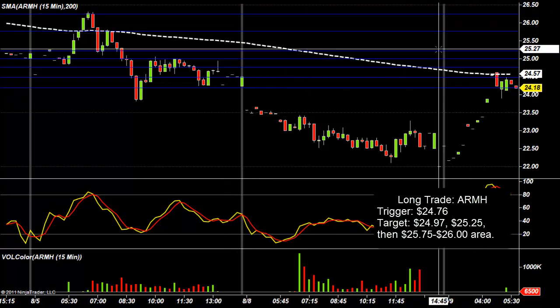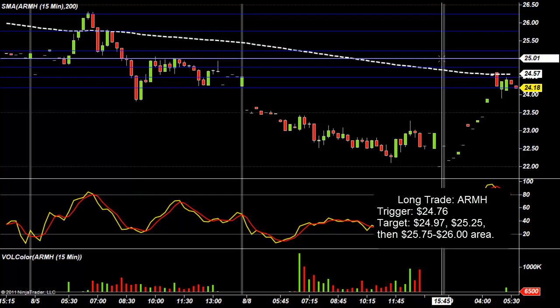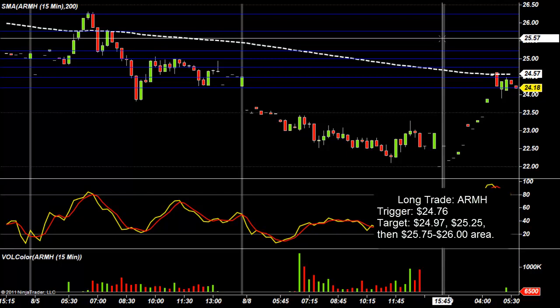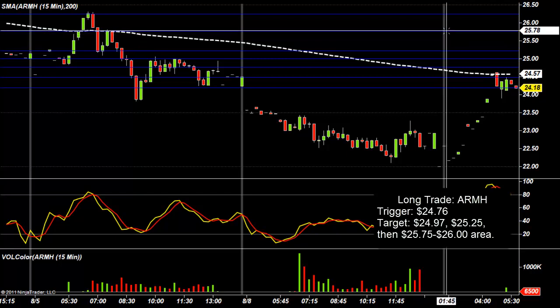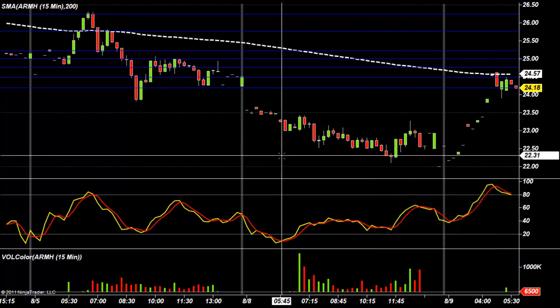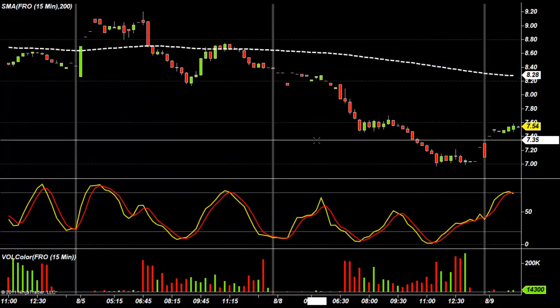So just watch for these areas of resistance. Probably the most you're going to have is at 25. Face a little bit here at 25.25, and then you're looking for high 25s, possibly even 26 with your last piece.